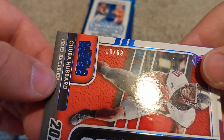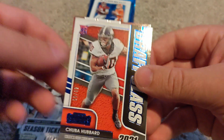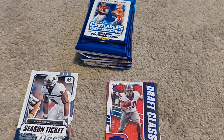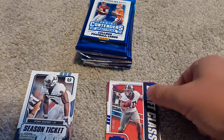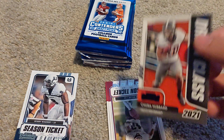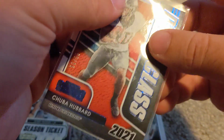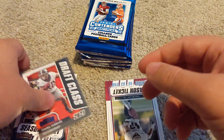All right, we've got a draft class of Chuba Hubbard. This one is numbered out of 69, so very cool there. We got our first numbered rookie. Let me get my penny sleeves if I can find them. Well, here's some. We'll use these. Now, Chuba Hubbard here is out of Oklahoma State University. So I like this one quite a bit. It's always nice to get numbered cards, especially rookies.